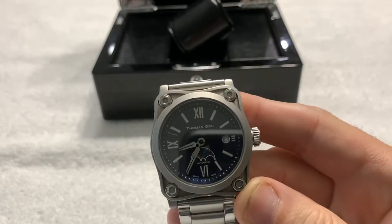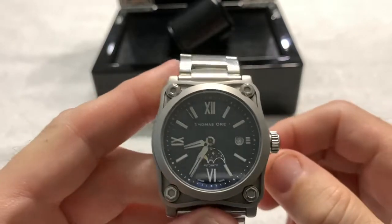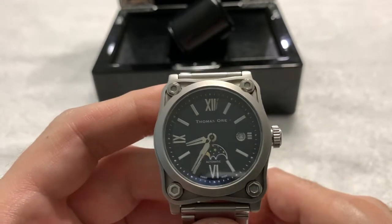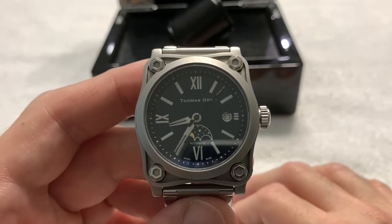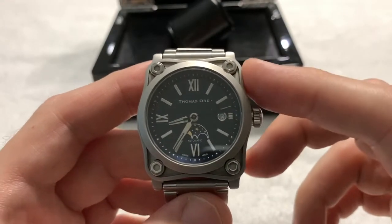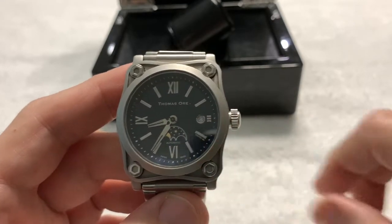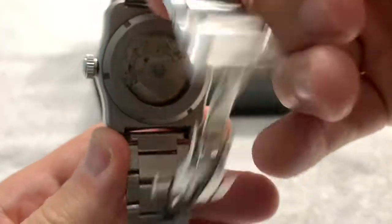But be that as it may, here is my sheet of facts. As I said, this is the Thomas Orr Warstone, and this is a prototype, so things could change. There will be a relaunch of the Kickstarter early July of 2020, and things could change between this prototype and the production watch, although I'm told this is pretty close to production. It will have that Moonphase. It will have the date at the 3 o'clock. You have sapphire crystals front and rear.